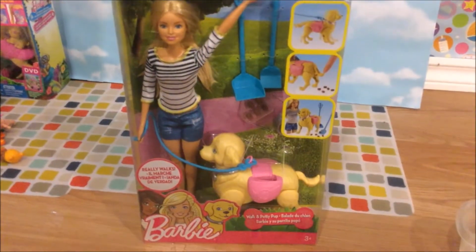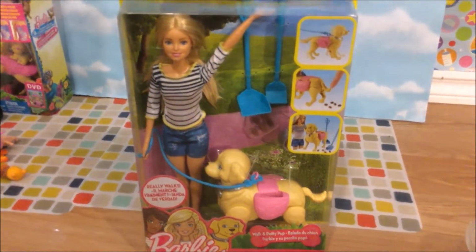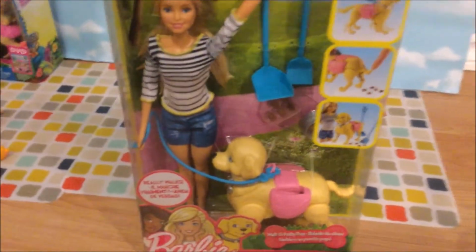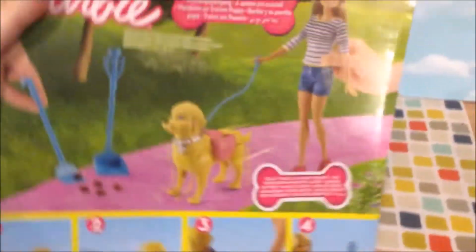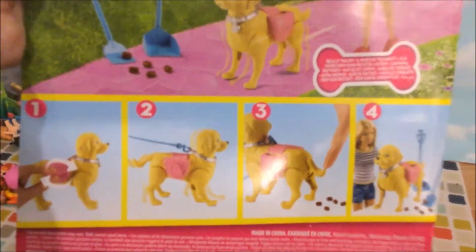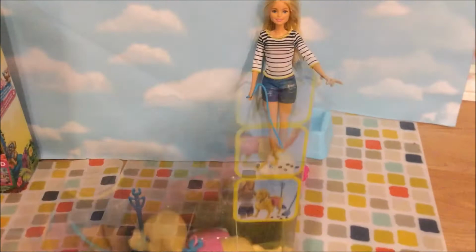Okay, guys, so this is called the Walk and Potty Pup. And it looks like, ew, this doggy has some poop issues. Yep, that's what it is. Oh, look, she's got a leash and everything. And pooper scoopers. Oh my goodness. Okay, let's open this one up and see what it looks like.